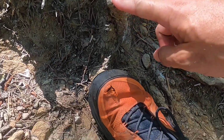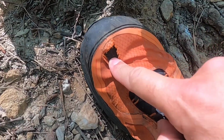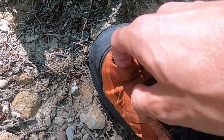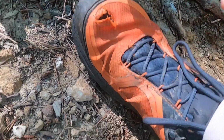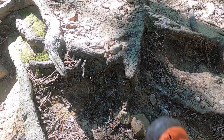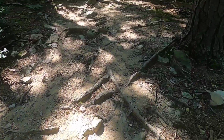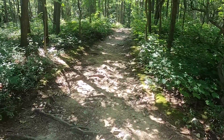You son of a bitch. Caught my toe, took me down, ripped a hole in the first layer. Man. Zoning out here, walking up another hill, and took me right out.